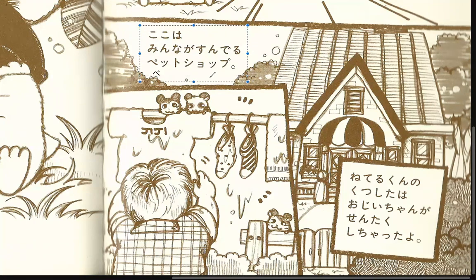Pet shop? Yes, pet shop. Petto shop. It sounded like you said petto shop, but that might just be microphones.